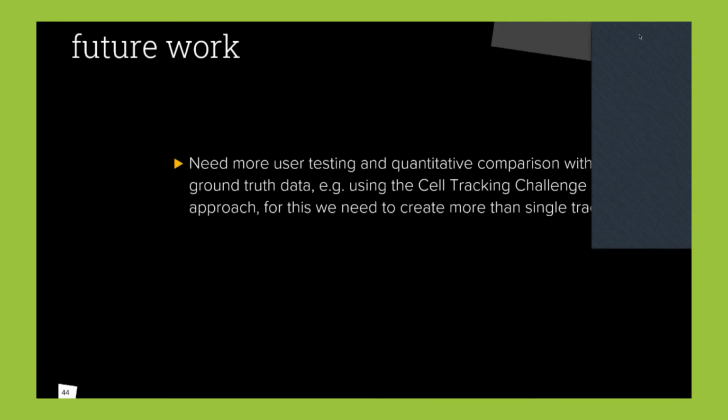Okay, and in terms of future work, we definitely need more user testing and quantitative comparison with ground truth data. This ground truth data has actually been created by Vladimir Ullmann and his team in the context of the cell tracking challenge. But for that, we actually need an entire lineage tree, which is why we go down the entire rabbit hole and put that into end user software, because this is the easiest way for us to actually get entire lineage trees out of that we can then compare.